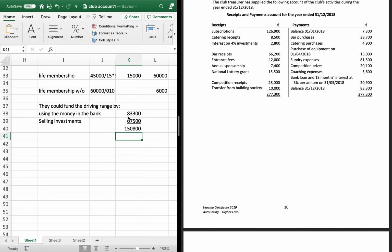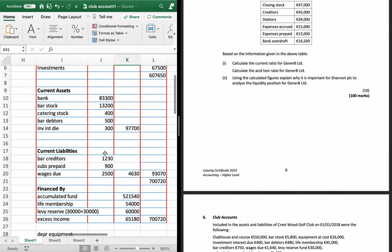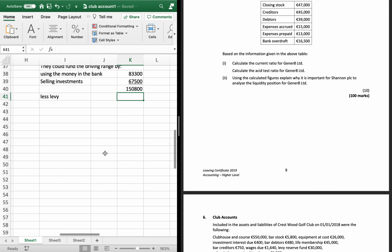What else could they use? They could use the levy. We don't know what the levy is for. The only thing is, you have to maybe show that the levy could be for something. So let me just see what's in the levy reserve fund. It's 60,000. So that's not really available to them. We can say it's not available for them. We don't really know. It's 90,800. So they have to find 90,800. So where could they get that money from?